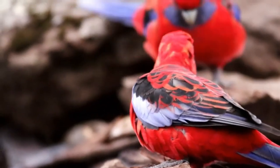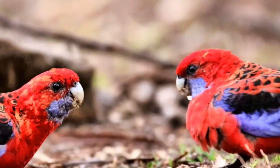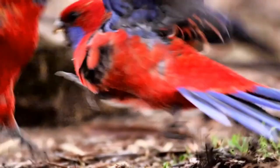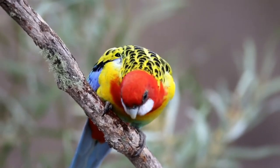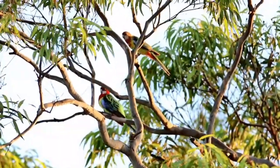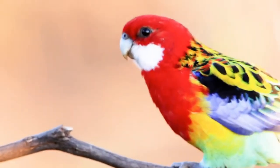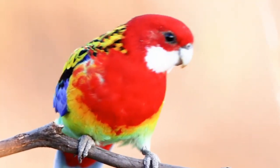The Rosella. The family of parrots known as Rosella includes numerous different parrot species. The most typical is a colorful bird that resembles a sparrow in shape but is actually a parrot. The broad, flat tail of Rosella birds is the species' defining characteristic. This species, which belongs to the flat-tailed parrot family, is widely distributed throughout Australia.